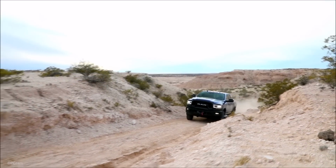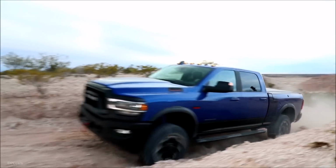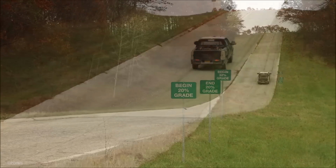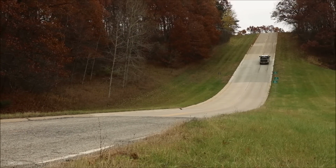Even if you don't need all of that power, at some point in time, whether you're pulling out into traffic with your trailer, whether you're pulling up a big hill, you want to have that extra power on tap, you can do that, and it's nice to know you have the most power available with the all-new Ram.